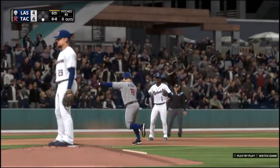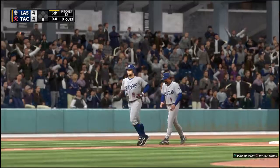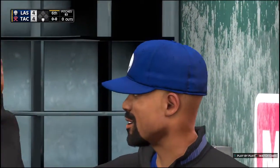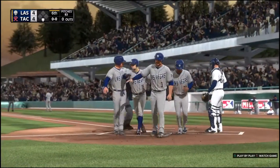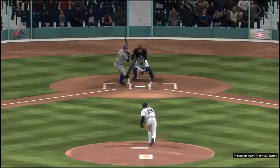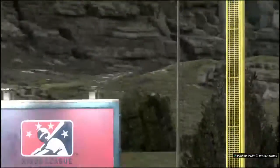So one swing, and he unloads the bases on that one. Number 11 for him on the season, as that'll pull him even at 4 apiece. And that is why you just can't put yourself in a bases loaded situation. You've got nowhere to put the hitter, and he knows it. So he sets up, waiting.